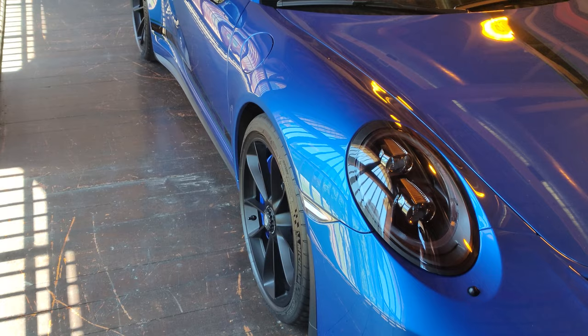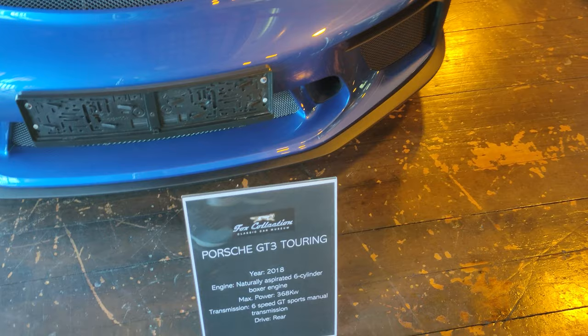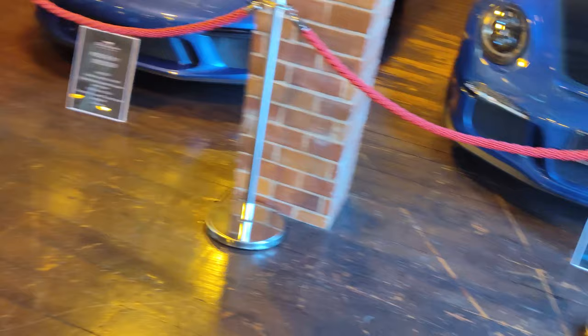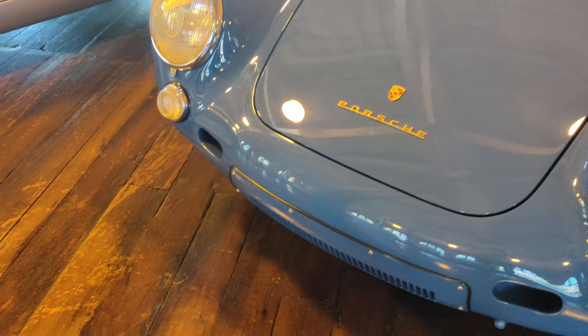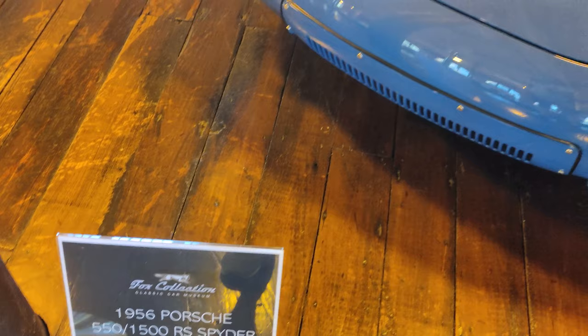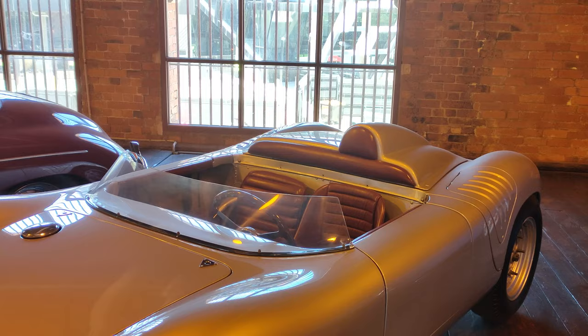Do you think that the default color for a Porsche is this type of blue? Porsche GT3. So what's the difference between the GT3 and a 911? And 911 Targa 4 GTS? What are you going to get pockets? Spider. Cool. Keep going, yeah?